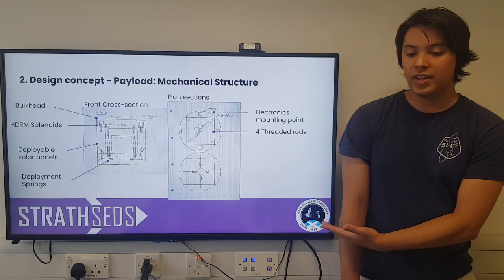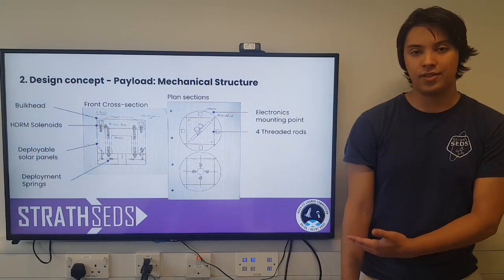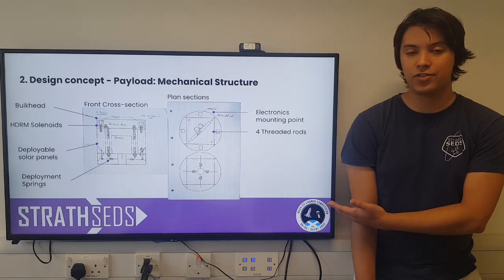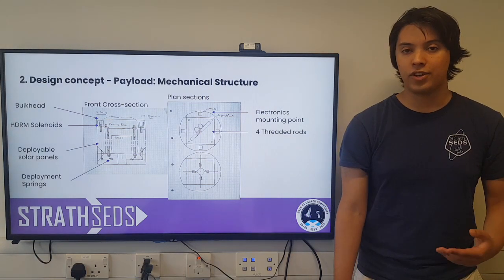Here we have a sketch of the mechanical structure of the CANSAT. There's CAD coming on the next slide, but it's not complete yet, so we're using this for now. You can see there are two bulkheads on the top and bottom. These will be transferred and flowed between the two of them, connected by 4 steel rods.